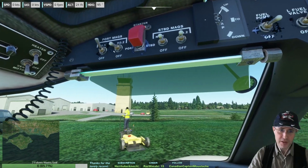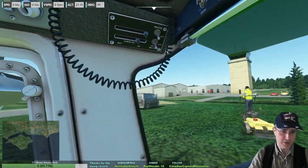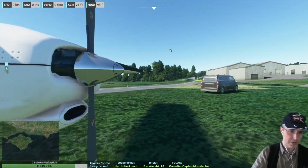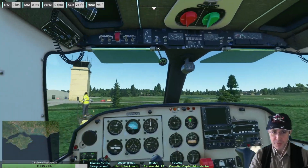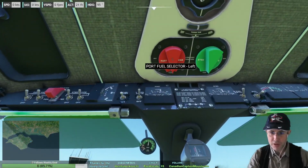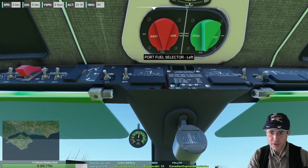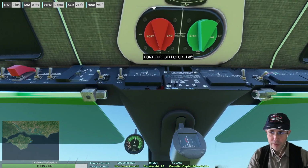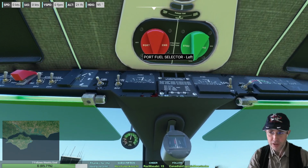That's the starter. Okay, port mags, let's turn those on. Starboard mags. Remember, we have 2 engines now. So we have that engine over there, the port engine right here, and we have the starboard engine over there. So we have 2 controls for everything. I'm assuming I'm gonna have to turn on the fuel here. Fuel selector. Okay, let's see. Take a look. Starboard tank. Full fine, full rich, fuel cutoffs on, mags on, start. Just that easy. Really? Okay, full fine.